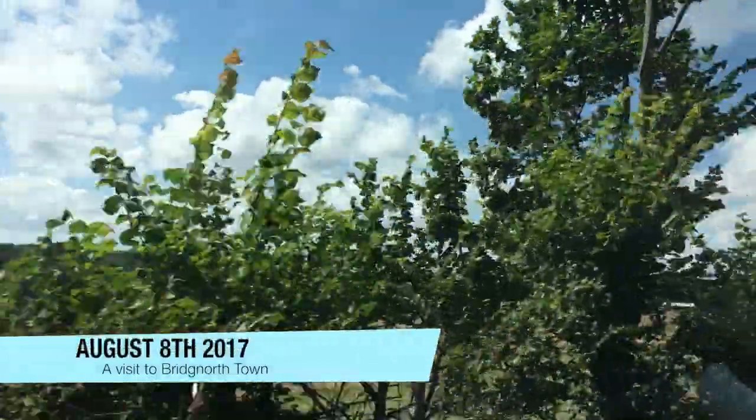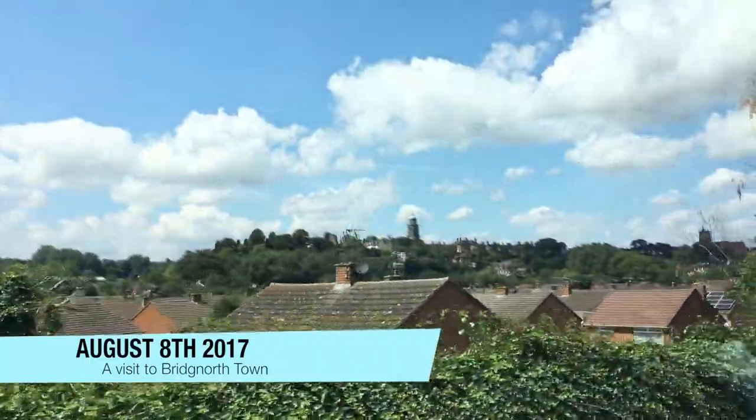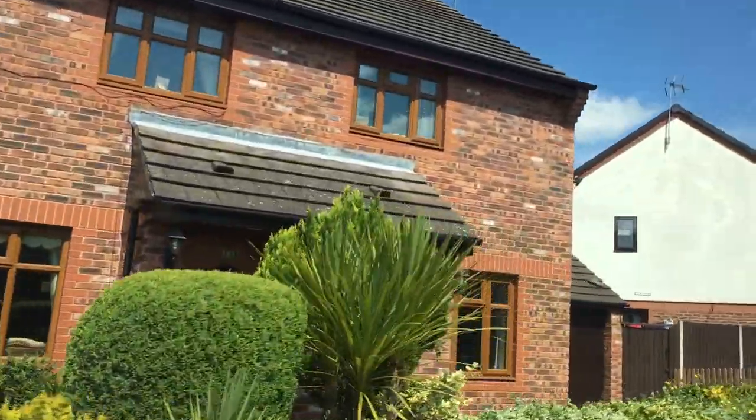It's August 8th, 2017. I'm on my way to visit Bridgnorth Town, which is one of the most spectacular inland town settings in England.